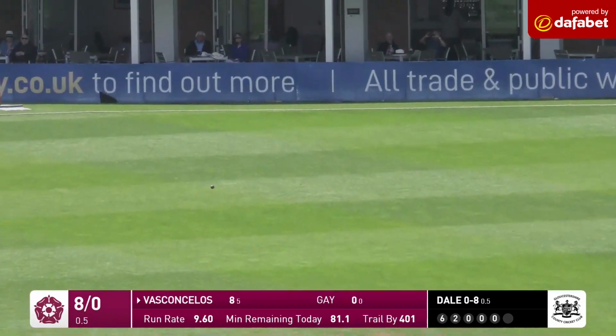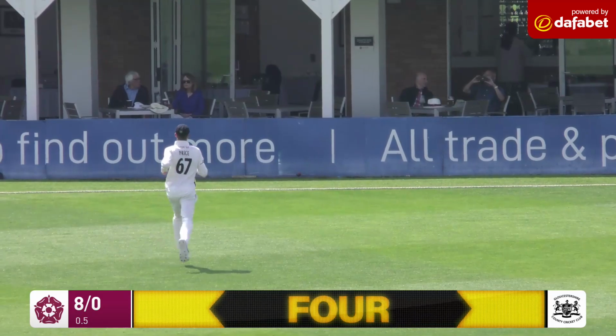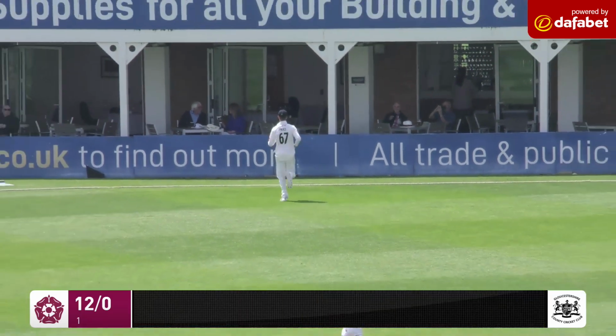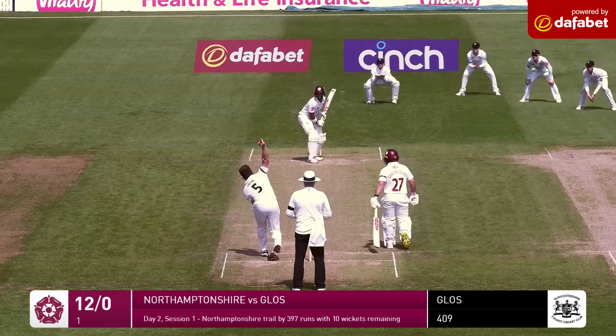Squared up through that cordon. That would have been at 4th slip. I don't know if it would have carried or not. Gully tried to get across, couldn't get a mitt on it. And it's 12 for no loss. And when I say on top, I mean a good first half hour.